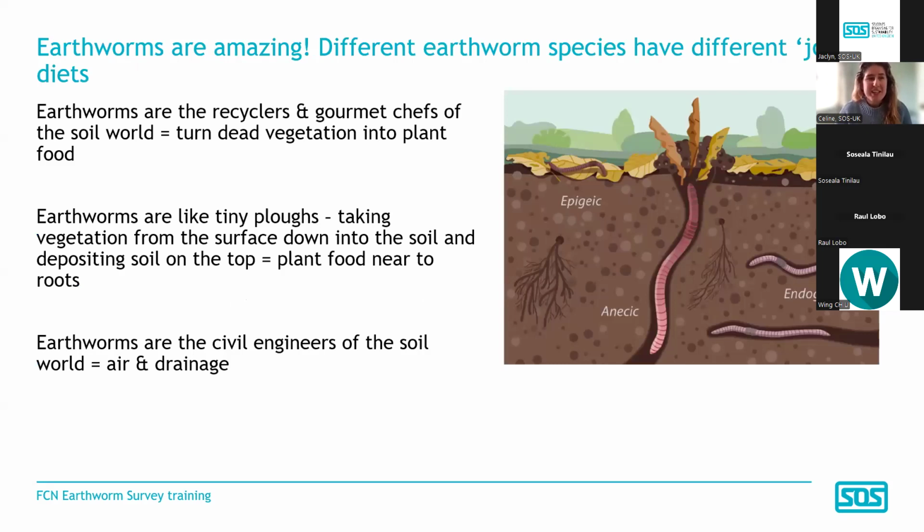Earthworms are really amazing. They might be seen as an animal that no one really likes that much, but they're actually super important to the global production of food and to our daily lives. They have different jobs, essentially. Different earthworm species have different roles in the ecosystem. Earthworms are generally a recycler style animal. They turn the soil into something with more nutrition. They turn things like dead vegetation into plant foods by breaking it down into the soil, and then provide food for the plants that are growing again.